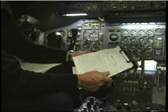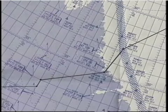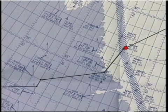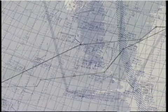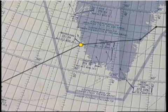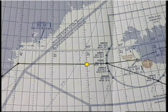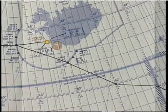Then we have some holding fuel, 30 minutes of 2,500 kilos, with a total fuel required of 84 tons. And then on to Hopedale, which is in Newfoundland, to our oceanic crossing entrance point, which was Prawn. Then from Prawn, our flight plan takes us to 62 north and 50 west, and then 64 north and 40 west, 64 north and 30 west, and direct to Keflavik.